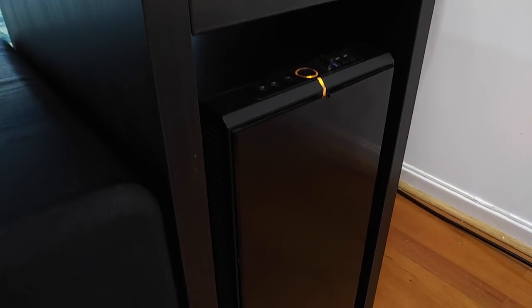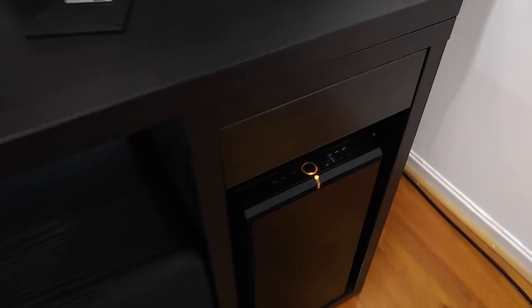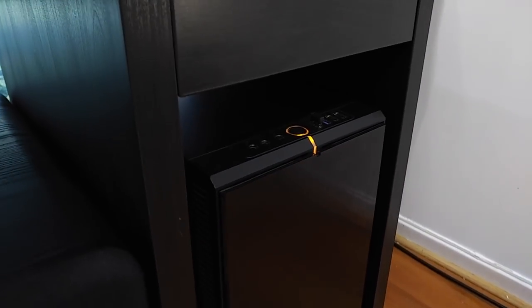Then into his PC, powering this whole thing, inside his Fractal Design Define R4 case is an i7-8700K CPU with a Noctua SE2 cooler, 16 gigs of Ballistix Sport RAM on an Asus Prime Z370-P motherboard, and a GTX Titan X graphics card with 12 gigs of VRAM.